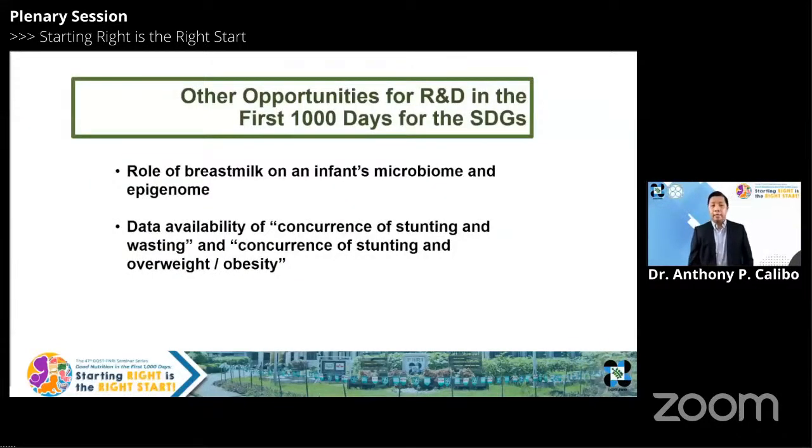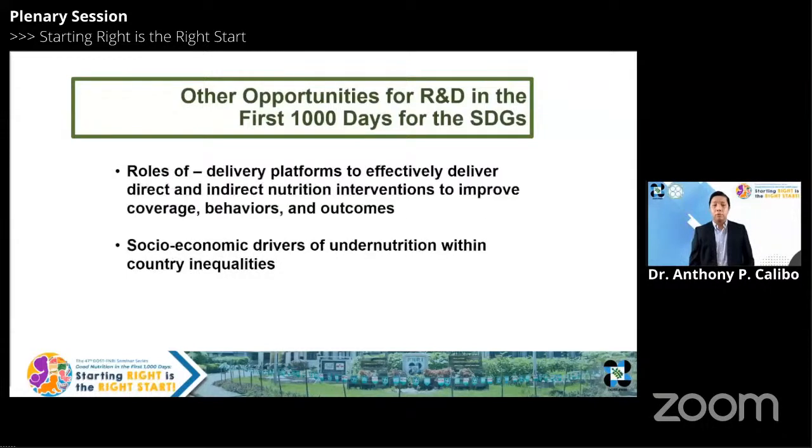Other opportunities for R&D will look into the role of breast milk on an infant's microbiome and epigenome. The Institute has its nutrigenomics laboratory, and likewise, we could possibly explore this in collaboration with research institutes conducting molecular biology researches. Data availability on the concurrence of stunting and wasting, and concurrence of stunting and overweight obesity in children, in women, and even in adolescents. This now has to be an area of good research that will identify policy gaps and interventions.